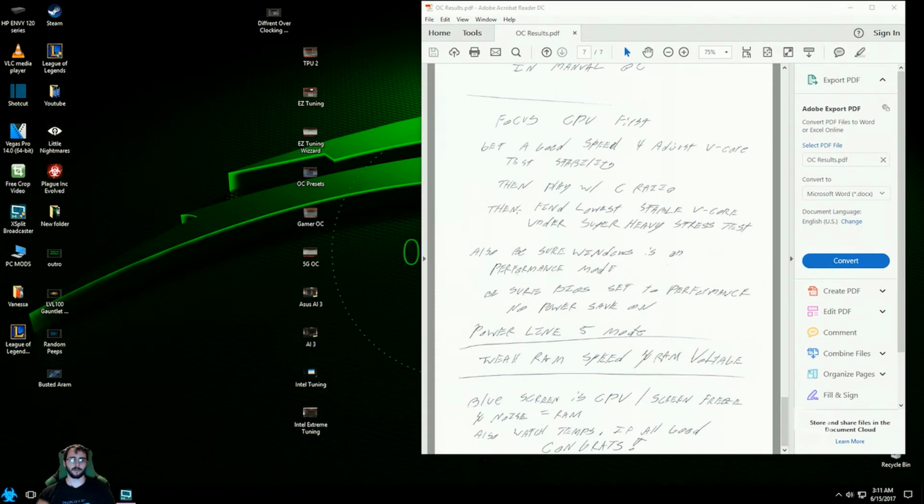And then when you're done with that, try to find your lowest stable vCore that you can under a super heavy stress test, because you want to find a voltage that can handle whatever you throw at it, basically. So you want to have a good speed, but a voltage that's high enough that the CPU won't cause a Windows crash. And when you find that, you're set. And then after you're set there, just play with your cache ratios.